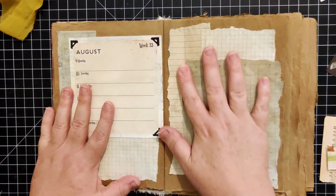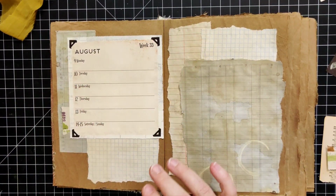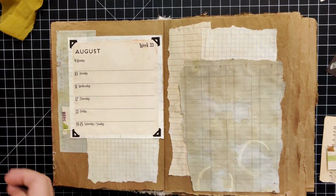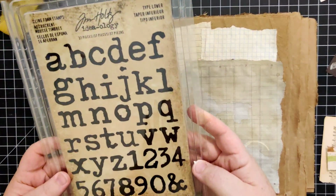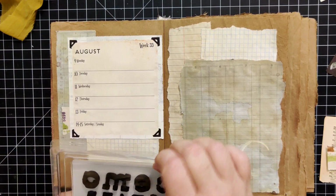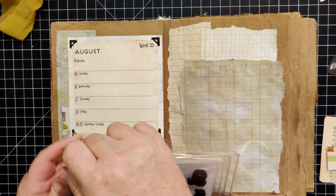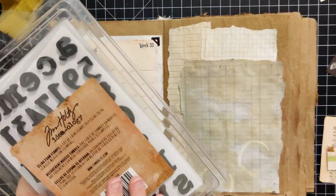Okay, so I've got those basic pieces glued down now. I think at this point I'm going to go ahead and do a few of these big stamps in the background, and then I'll just work around those.